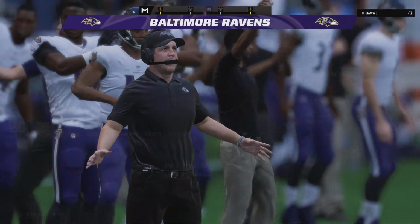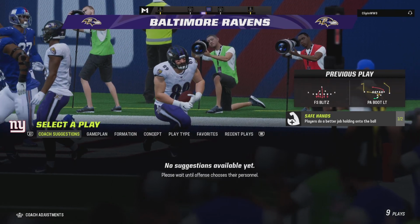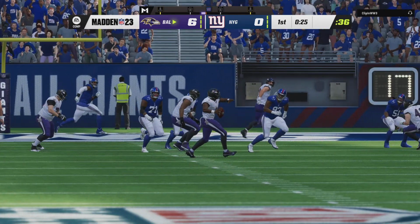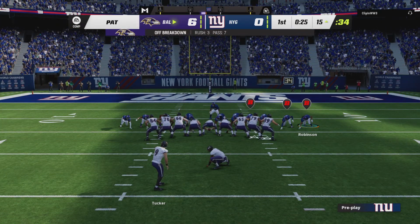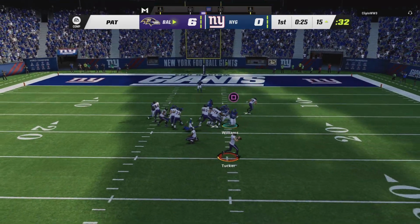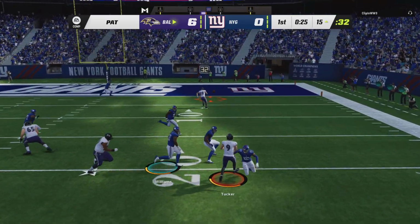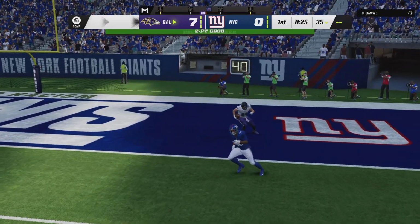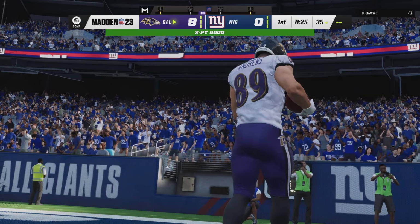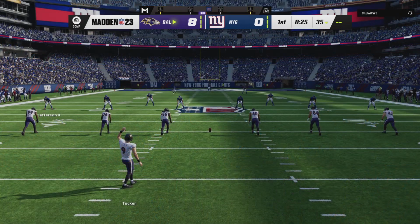Taken in by Andrews for a Ravens touchdown. 8 yards on the touchdown pass. And the Ravens are on the board first here this afternoon. Oh, they flip it to the kicker. He looks like he's going to throw it. And he gets in. But no one was expecting a fake there, but they add 2 more onto their lead.